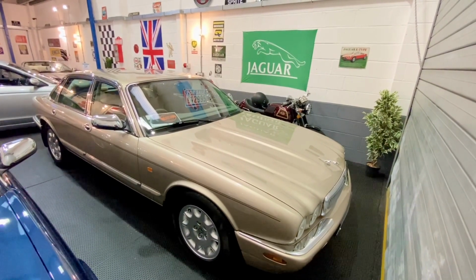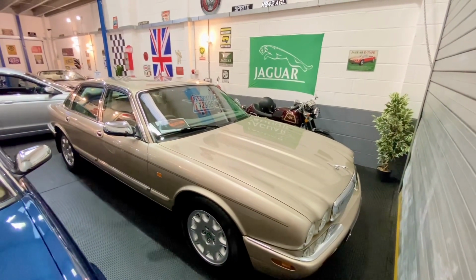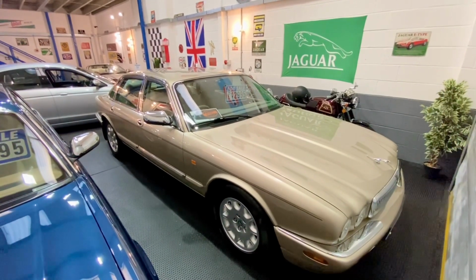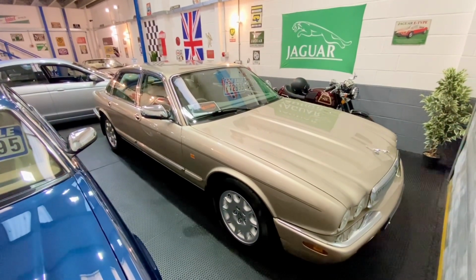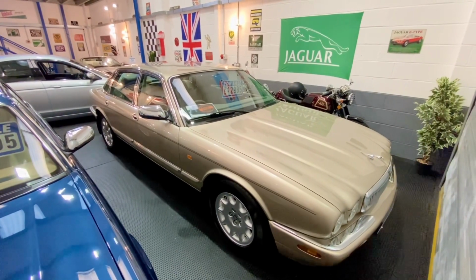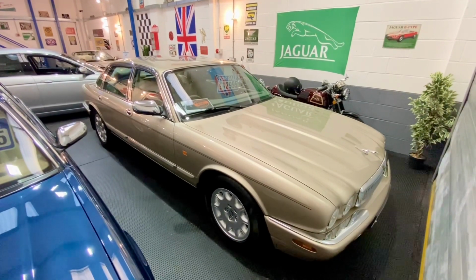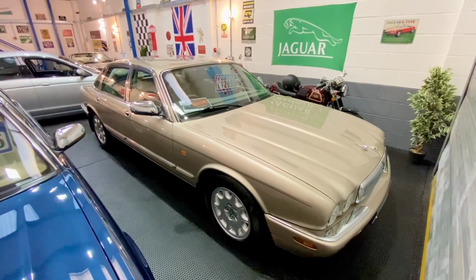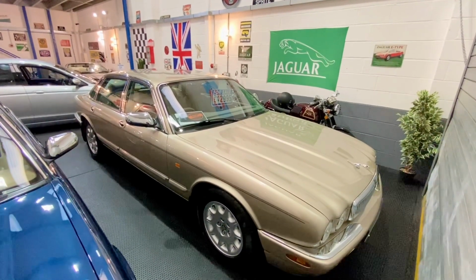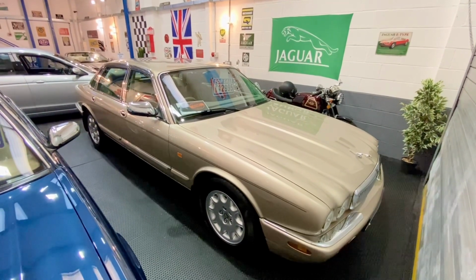We replace all the wiper blades. We replace all the headliners if they need doing, which they generally do on Jaguars, as most enthusiasts know. So we replace the headliners. We fully service the cars. We're using proper Jaguar filters and high quality oil. No expense spared on these cars. We don't have a limit of how much we spend on them to prepare. We just keep going until they are of the standard that we need them to be.